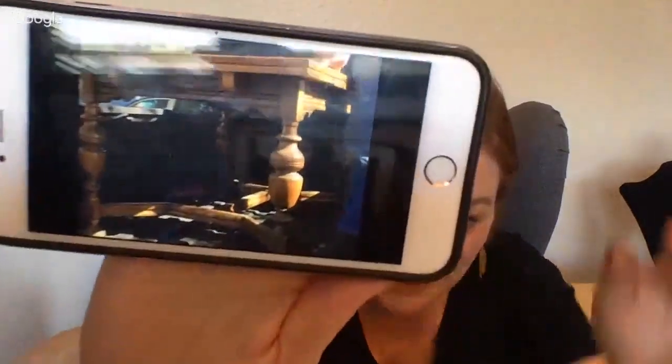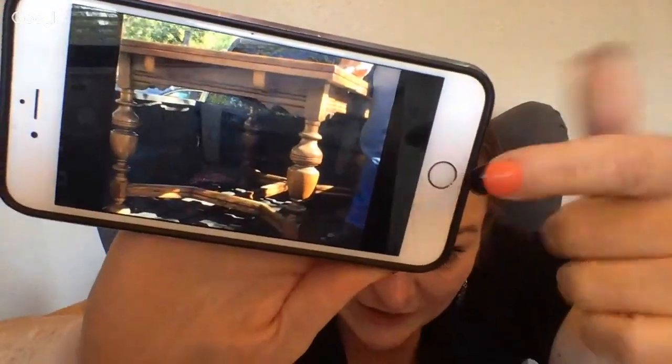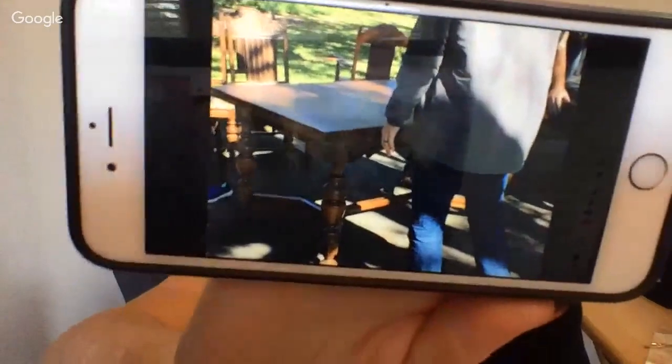Okay, so here's the table that we bought, for those of you who came in later. We spent a little less than $400. It was a table and 6 chairs. It's a nice table. It's really old.